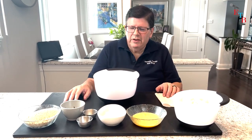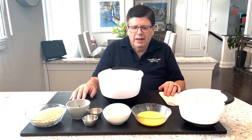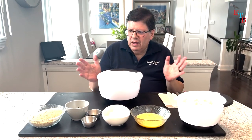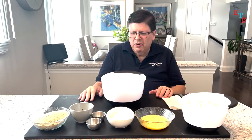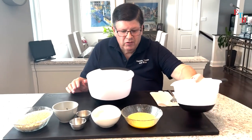So now we're going to make a dish that has been around for generations in my family. This is rice balls, and it's a pretty simple dish. My wife has been making it for years. She really makes it well, so I'm hoping I could make it up to her par, but we'll see what happens. So the star of the show is rice.